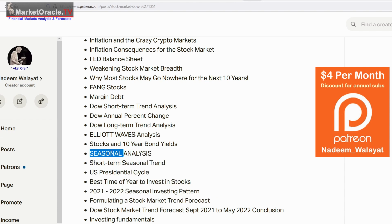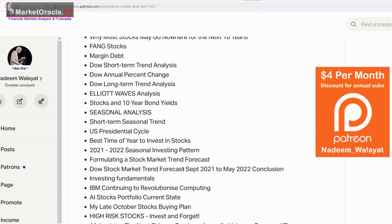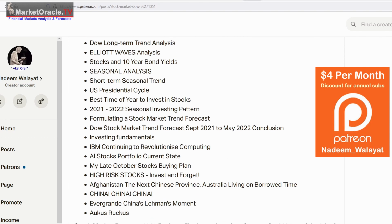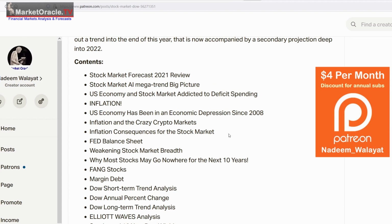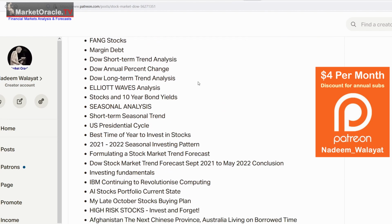From the usual seasonal analysis that's expanded on multiple time frames, to the new short-term seasonal trend and the presidential cycle, best time of year to invest in stocks, and a 2022 seasonal investing pattern, and then putting it all together into a final stock market trend forecast, and then coverage of AI stocks and my buying plan, as well as the high risk stocks portfolio. And then we take a look at Afghanistan, China, the comprehensive analysis that took me a good 2 weeks to do.